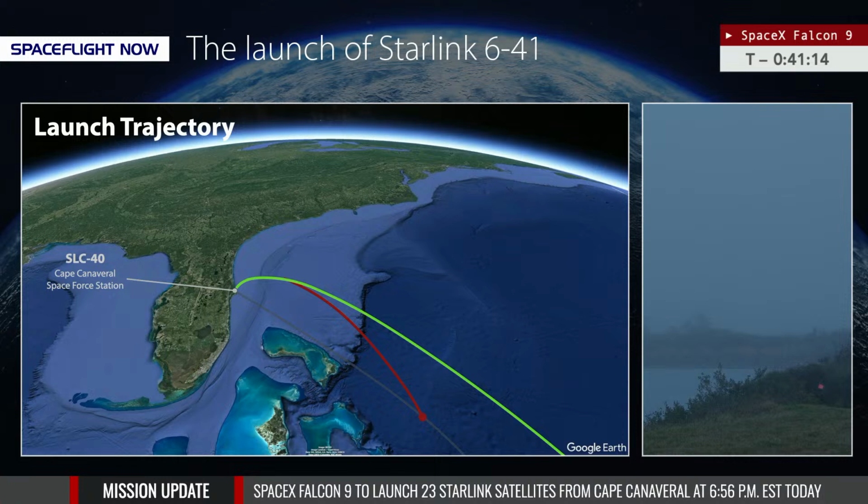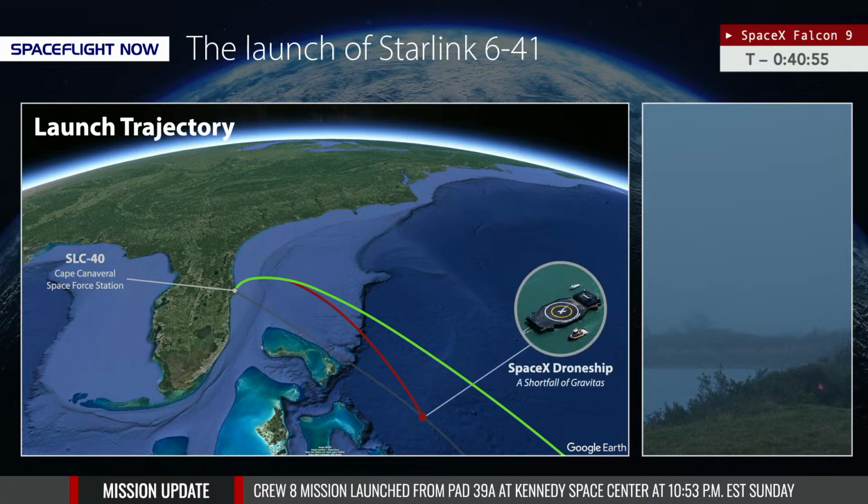We're just starting to hear confirmation of some more payload deployments. We heard a call out for Lulu deploying, manifested by EXO launch. Next up should be the Apex Ares 1, followed by Optimus. Coming back to the Starlink mission, the booster will be landing on the drone ship A Shortfall of Gravitas.